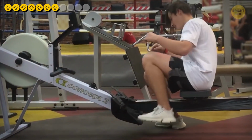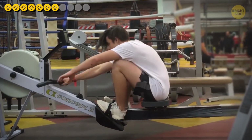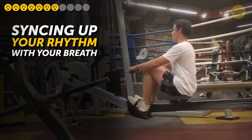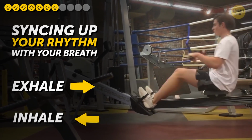Sit tall on the rower, avoid slouching. Don't go for speed over power. Make long and controlled rows. Don't forget about syncing up your rhythm with your breath. It's important for any rhythmic activity. Exhale through the mouth as you go back and inhale through the nose on reset.